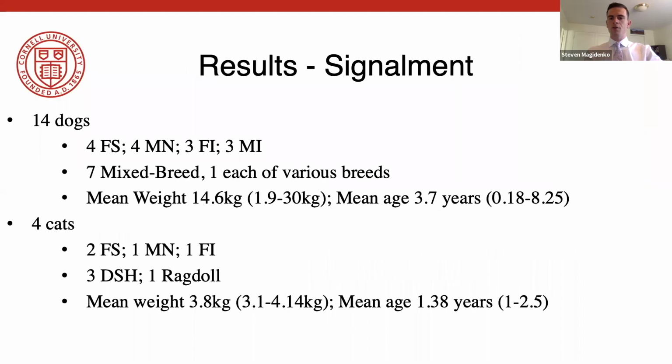The 14 dogs in the study included 4 female spayed, 4 male neutered, 3 female intact, and 3 male intact dogs. 7 were mixed breed dogs, and the remainder were one each of Bull Terrier, Pug, Miniature Poodle, Belgian Sheepdog, Doberman, Treeing Walker Coonhound, and Pit Bull. Mean weight of dogs was 14.6 kilograms, ranging 1.9 to 30 kilograms. Mean age of dogs was 3.7 years, ranging 0.2 to 8.3 years.